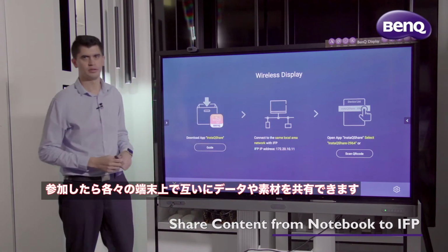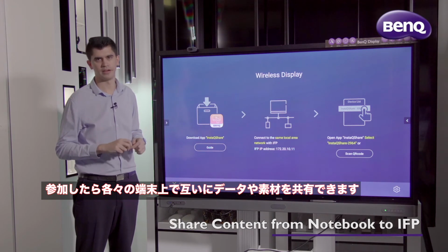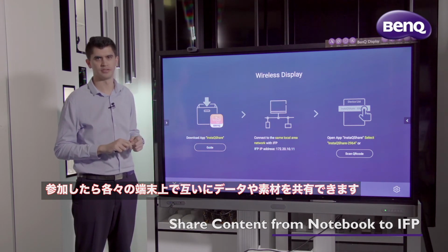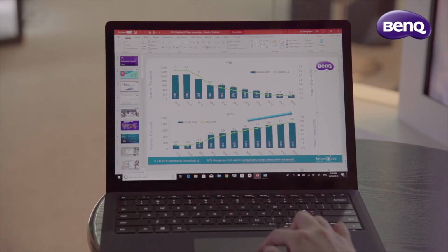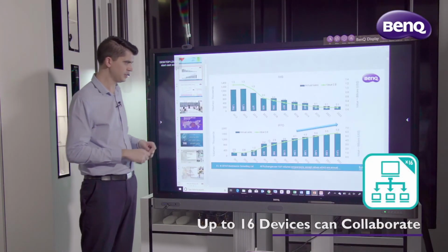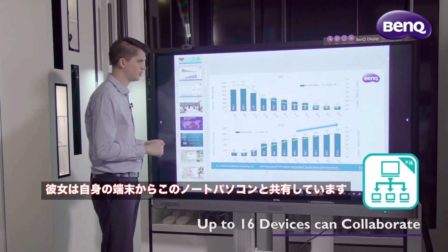Once you've joined, participants can engage with each other and show data and material on their own personal devices. Claudia, I'll get you to join now and screen share for us, please. As you can see, Claudia is wirelessly presenting from her own device now. We're using a Windows laptop.